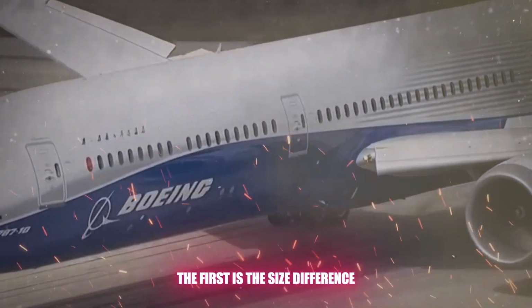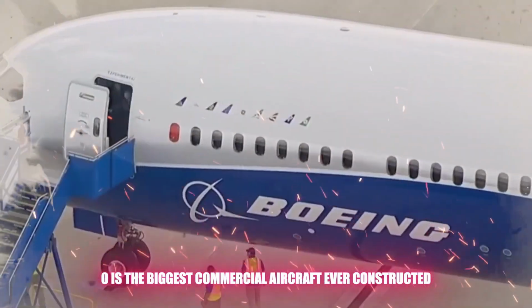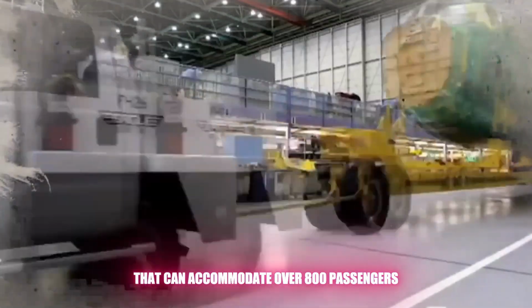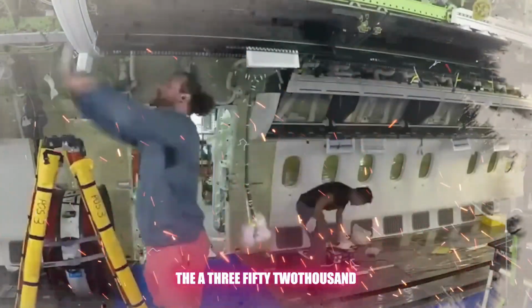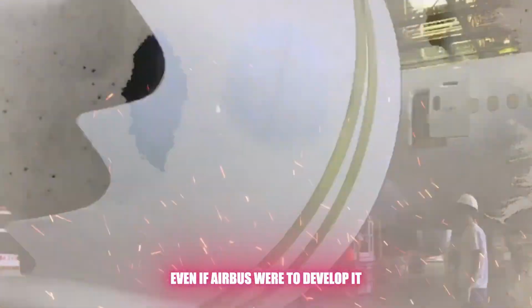The first is the size difference. The A380 is the biggest commercial aircraft ever constructed, with a high-density seating arrangement that can accommodate over 800 passengers. The A350-2000 would probably be far smaller than the Super Jumbo jet, even if Airbus were to develop it.